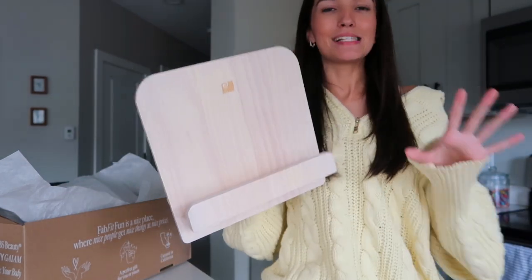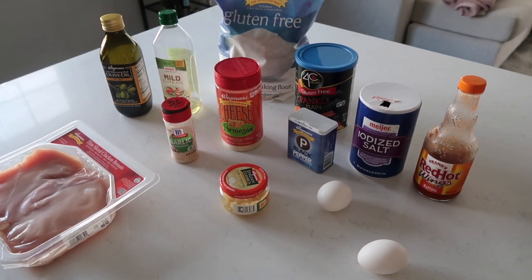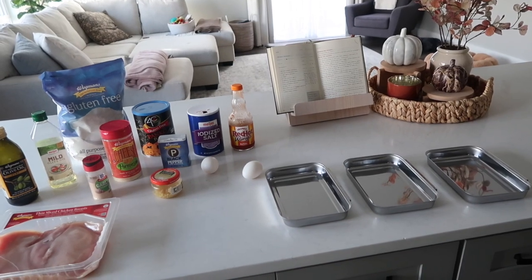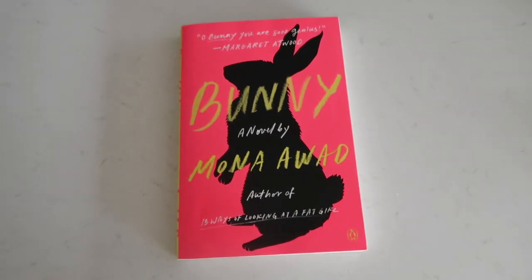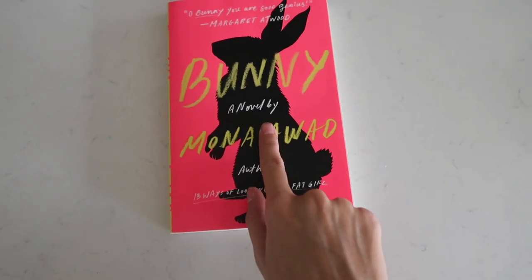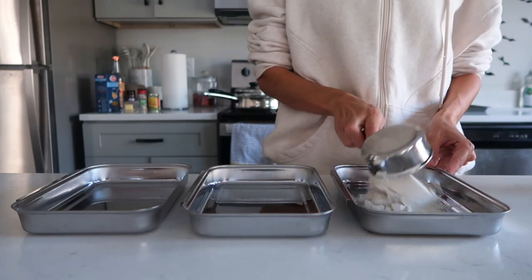Let's whip out my new cookbook holder and make some dinner. So I'm gonna be making chicken parm and spicy vodka sauce tonight. Like I said, it's gonna be delicious. I've got all my ingredients, and I started Bunny, an audiobook, yesterday. Or I started the physical book, and now I'm gonna switch over to the audiobook. I'm about halfway through right now.